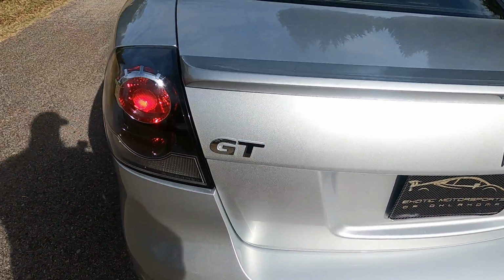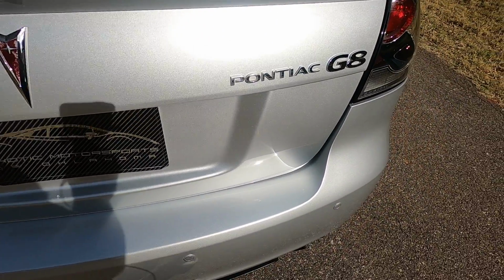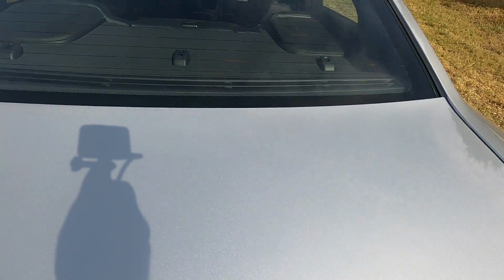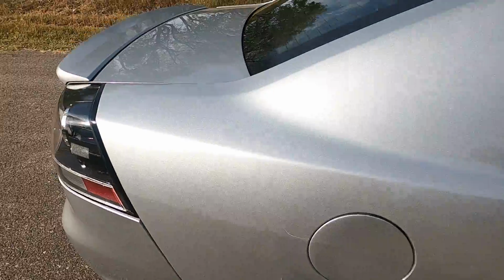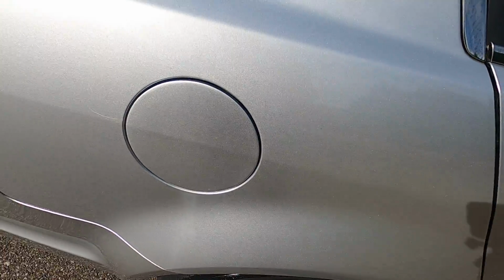Let's have a look at the actual trunk lid. Small blemish there. Apologize for the wind noise. Weather today has been a little active. Trunk lid looks great. Moving over to the passenger side rear quarter panel.